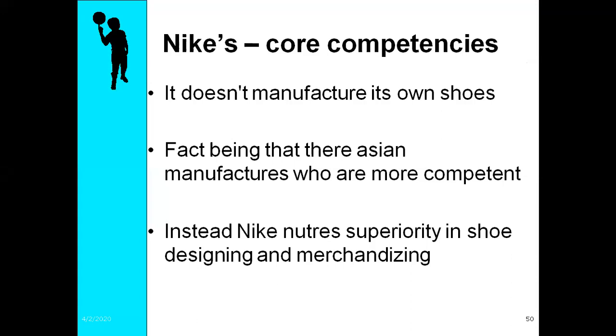Okay, so instead of making its shoes, what is it doing? It is actually building superiority in shoe designing and merchandising. In short, it's simple, ऐसे function होता है जैसे कि काफी pharma industry में भी ये होता है कि somebody else is making your basic generic medicines, you brand it. That is Cadila brands it, and say for example, I'm taking an example of Cadila. There are a lot of small units which make generic medicines for Cadila.